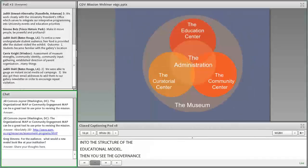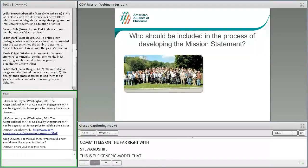And this is the generic model that we can propose for how it might work at other institutions. And I guess that's it.